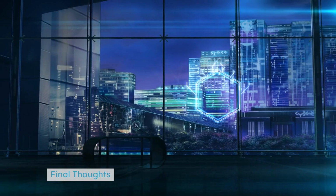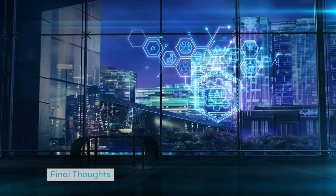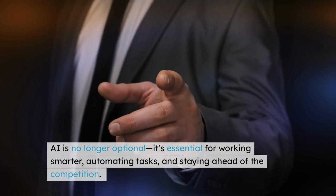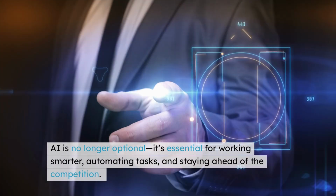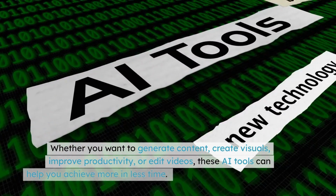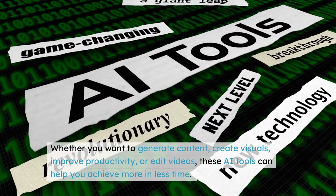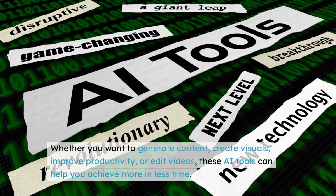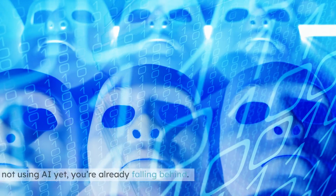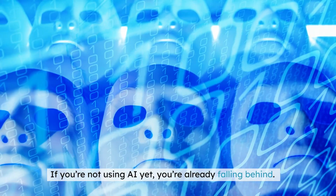Final thought: AI is no longer optional. It's essential for working smarter, automating tasks, and staying ahead of the competition. Whether you want to generate content, create visuals, improve productivity, or edit videos, these AI tools can help you achieve more in less time. If you're not using AI yet, you're already falling behind.